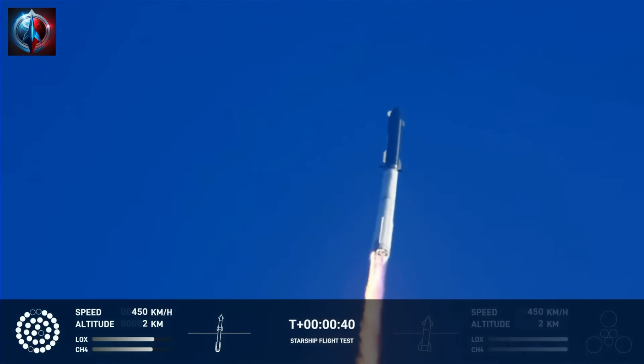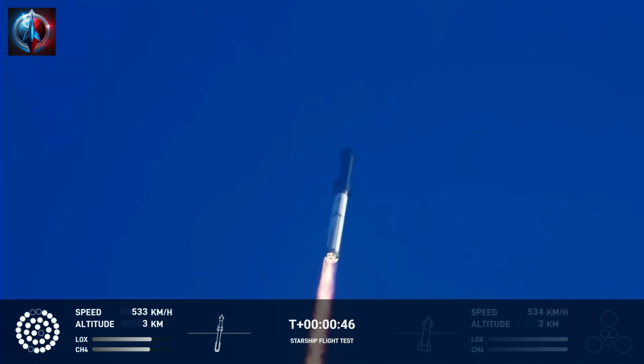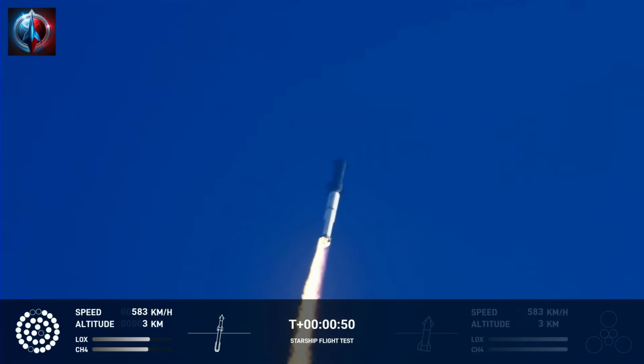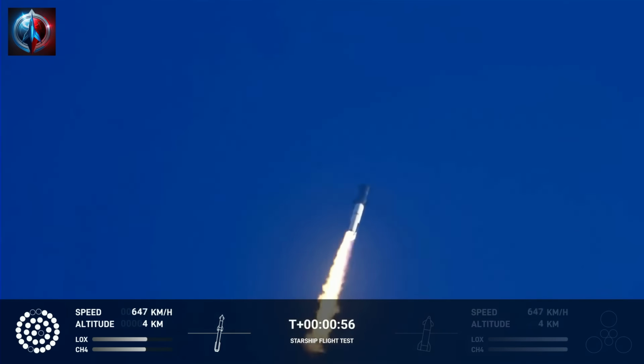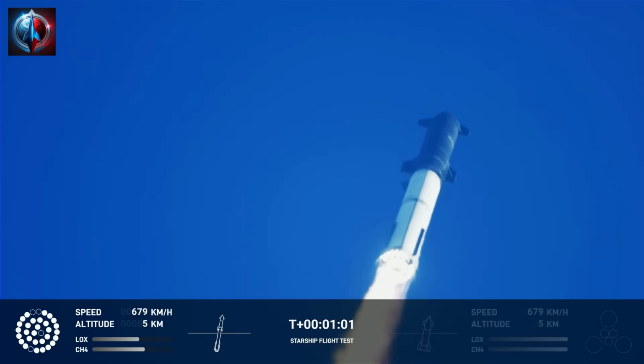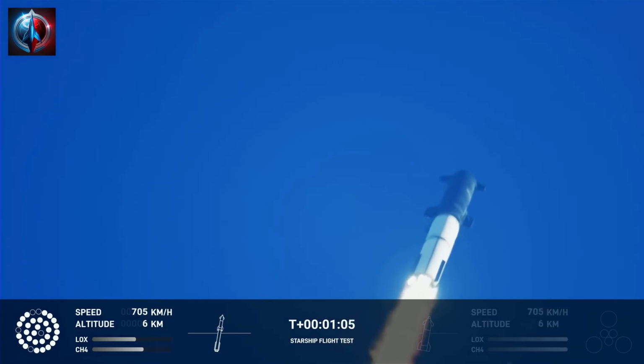Propulsion reports first stage engines nominal. What a sight from the ground cameras at Stardust. We're flying at twice the thrust of the Saturn V heading to space. We're throttled down and throttled back up, going through the period of maximum aerodynamic pressure.